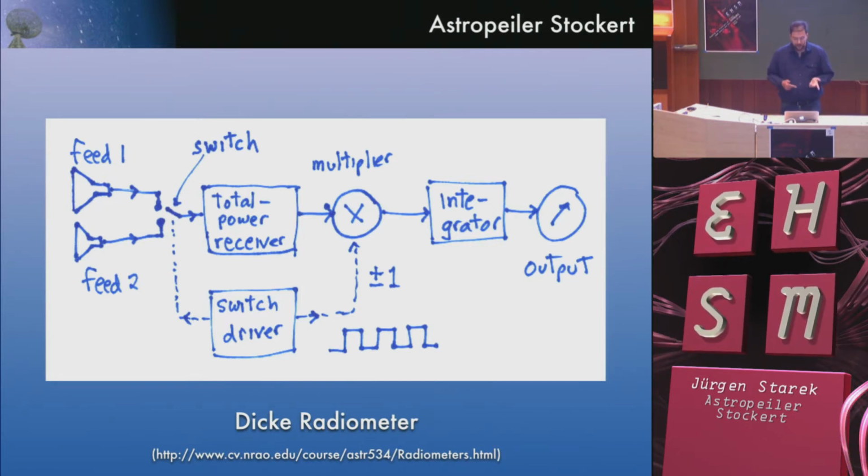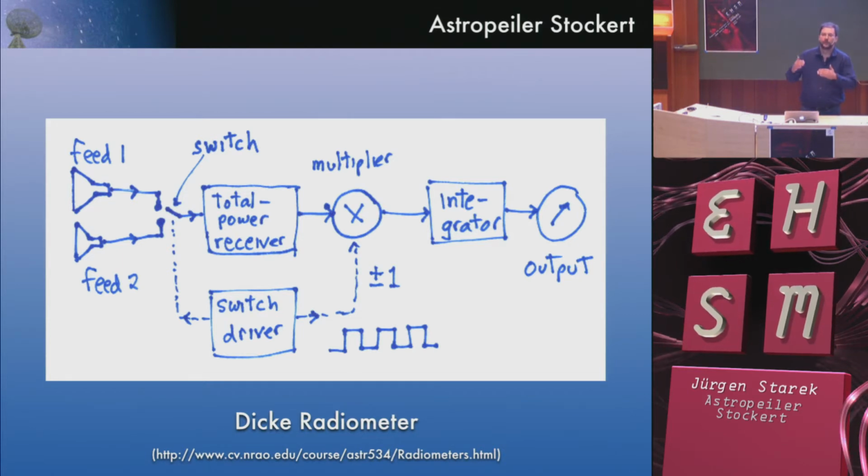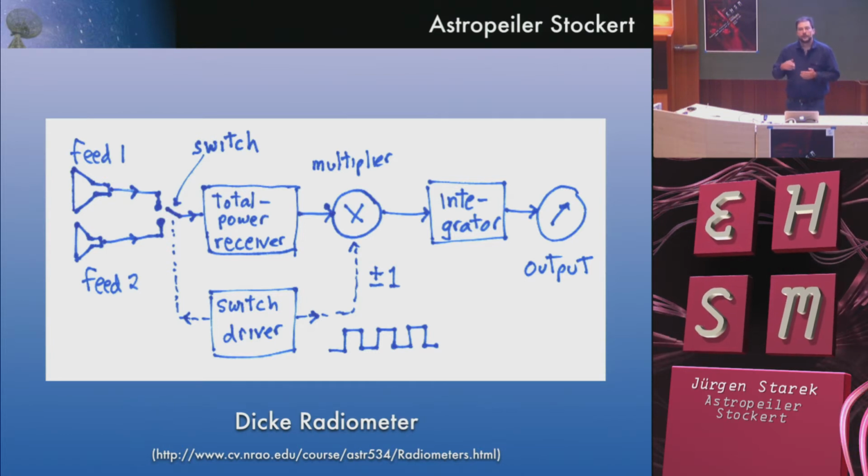But you're switching between them, and that means that if both signals you're getting are fluctuating at once, you're seeing a temperature fluctuation. If only the galactic signal is fluctuating, then you know that your local temperature is constant, and the galactic signal is actually fluctuating.